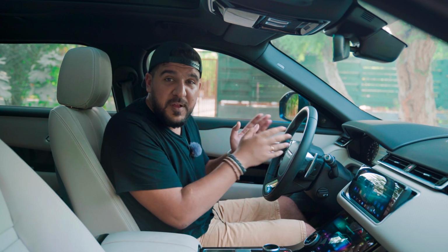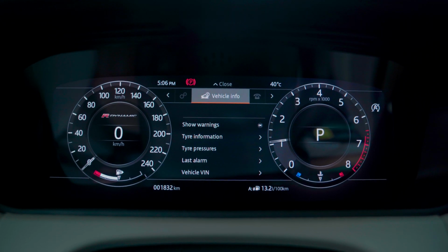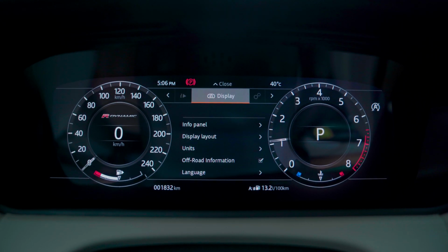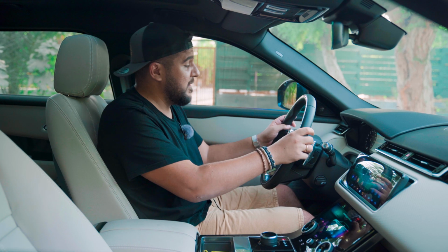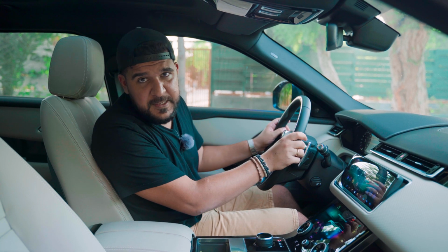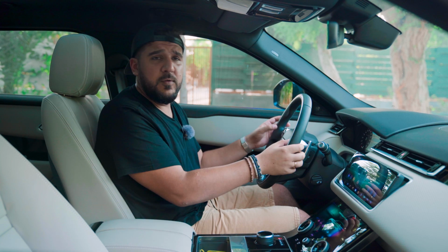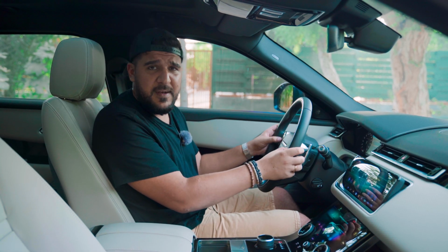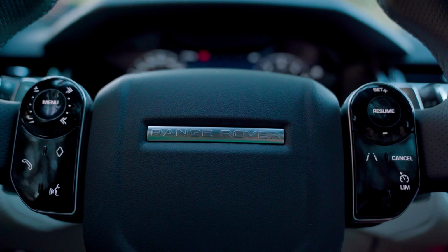Now, apart from the design, you also get the latest technology from Range Rover. So the gauge cluster is fully digital and is very easy to use. You can see absolutely everything you need, and it's not cluttered like other car manufacturers make them. As well as if you want to control the menus and all that, and you don't want your navigation to be in the middle and control your music or your cruise control and all that, you can do that from the steering wheel with these nicely designed buttons that feel really good, but they're also touch sensitive.